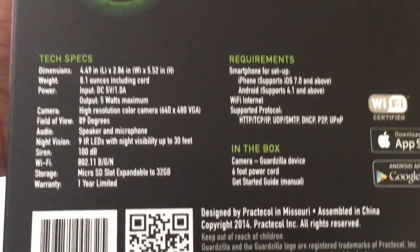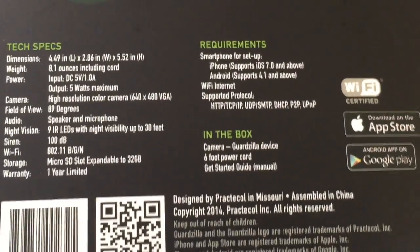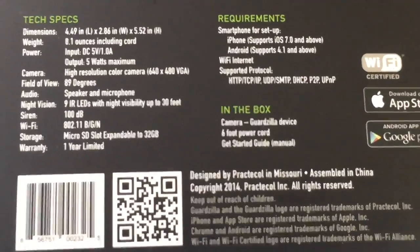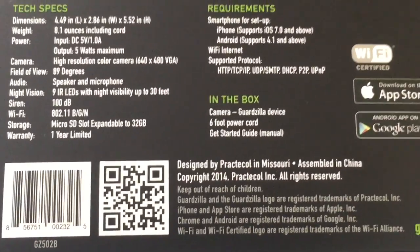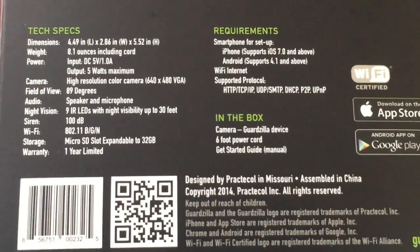Now, one thing to highlight are the specs, because this is something that most of you are always interested in. One thing that I will mention is that this is a VGA camera. This is not an HD camera. It's not a 1080p camera. It's not a 720p camera. It does support night vision viewing, or night visibility, up to 30 feet.